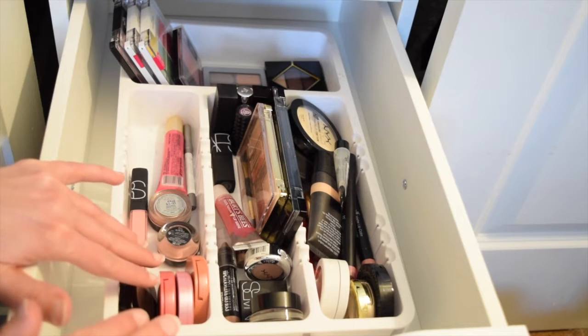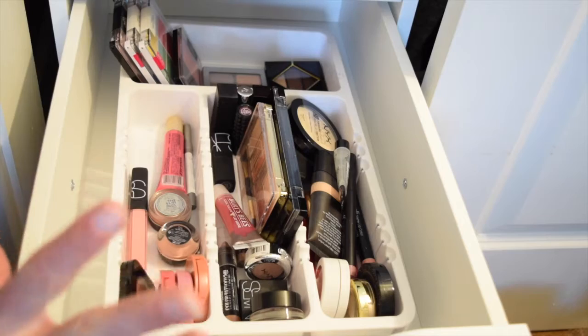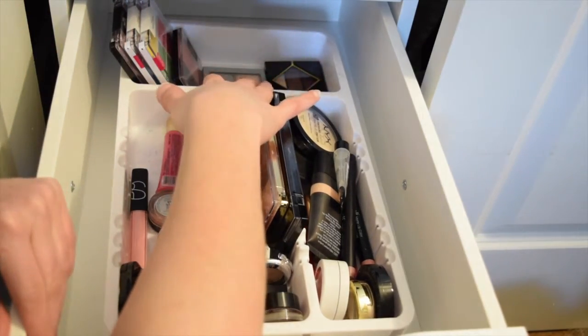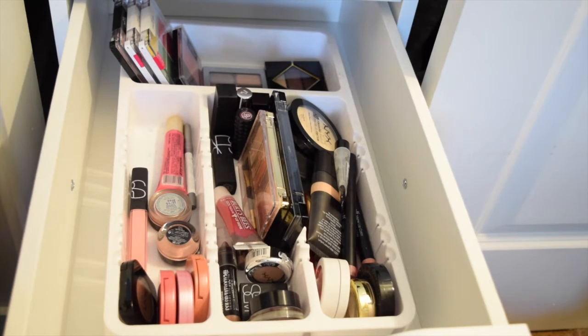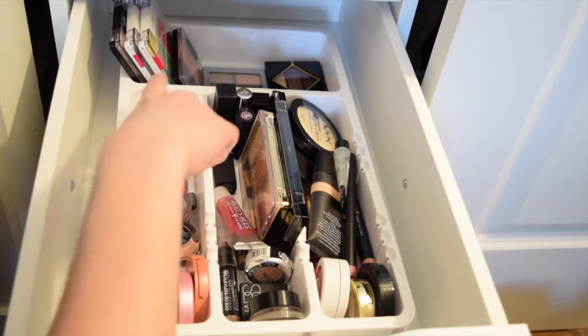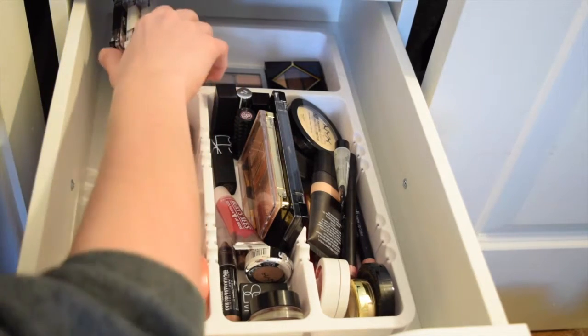Okay, I'm going to start off here with the products that I'm working through. Let me start with eyes and explain what I'm thinking. I did have a lot more palettes back here, and I moved them into my bottom drawer because I love eyeshadow palettes. That's my favorite makeup product, so I knew I was going to keep them. Let's be honest, let's quit the charades. I did leave a couple here that I'm not really sure about, so let me talk about those.